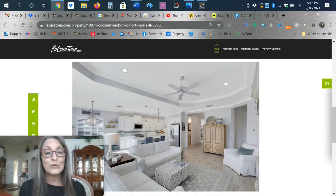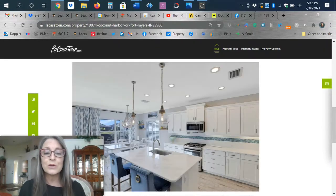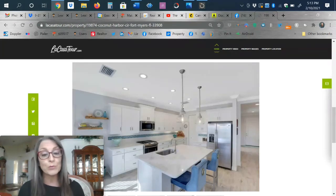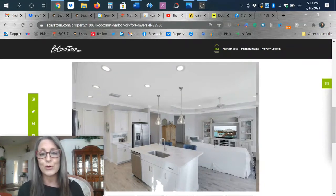So just to let you know about a few upcoming listings that may or may not last very long, we have something coming onto the market in Coconut Harbor, South Fort Myers, which is right on the Estero border by Breckenridge for folks who are familiar. This is a beautiful home by Neal Communities. This one is 3-bedroom plus a den, 2.5 bath, 2-car garage.